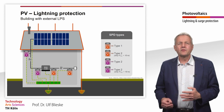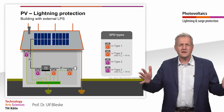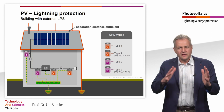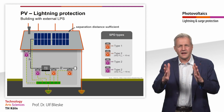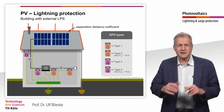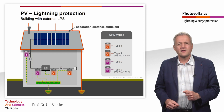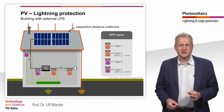Now let's look at a building with existing external lightning protection. In the best case, the separation distance from the lightning protection system can be maintained. In this case, only the requirement for a surge protection at the distribution panel changes. In the event of a direct lightning strike to the external lightning protection system, high partial lightning currents are to be expected in the distribution panel, so a type 1 SPD must be planned at this point. At all other points, a type 2 SPD is sufficient.